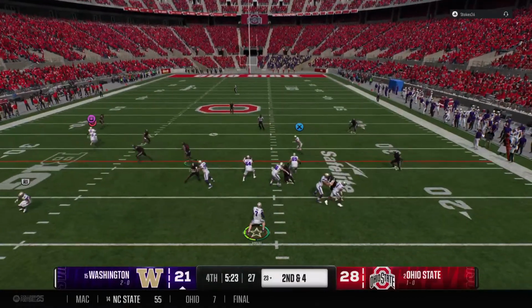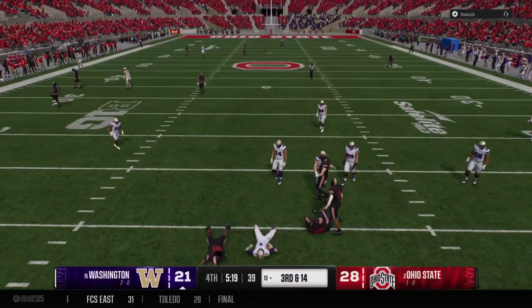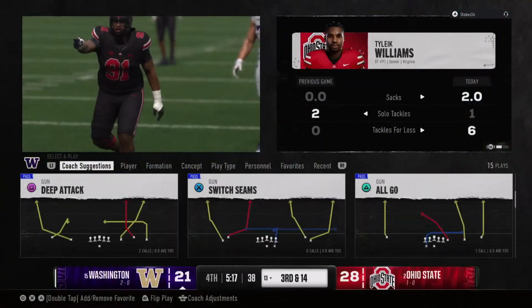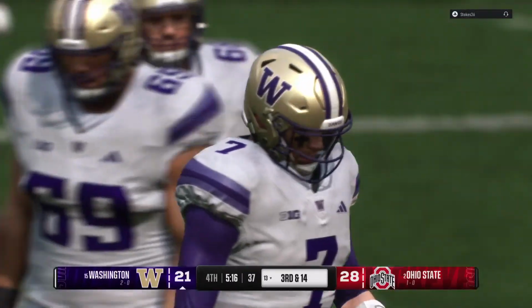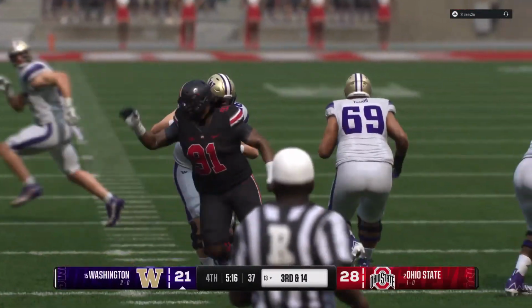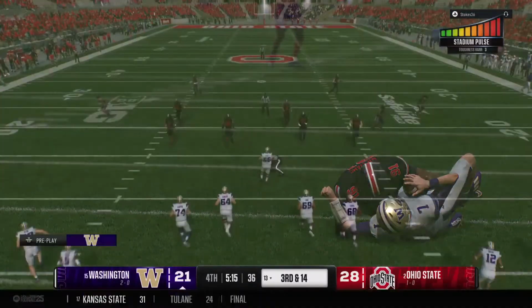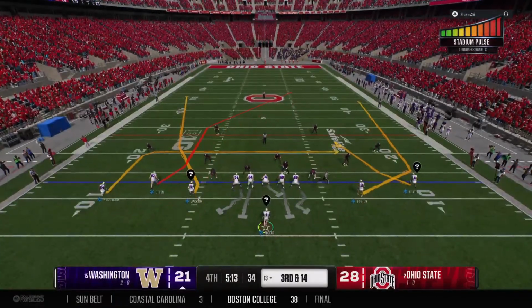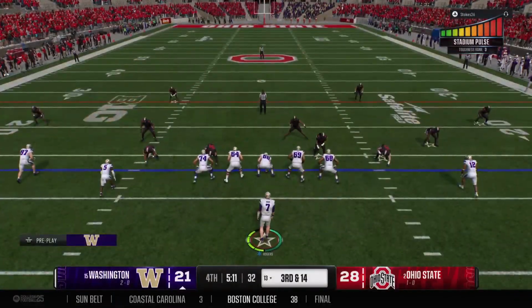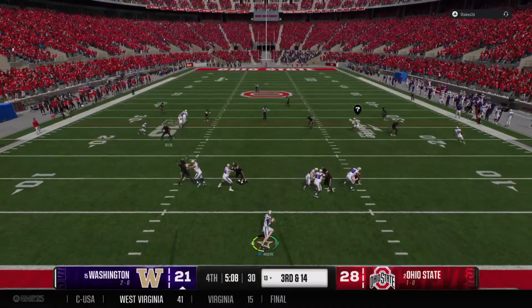Fakes the handoff, looking to throw. Bringing pressure. He's going to be brought down by that ferocious pass rush. Nice sack. Well, that takes the wind right out of your sails. This offense is trying to find a way to get back into this game, and another pressure and a sack against their quarterback. And wow, listen to this crowd noise. This stadium is vibrating. That's why this is such a tough place for visitors to play.